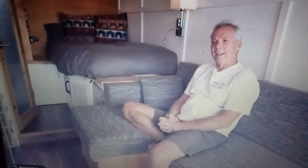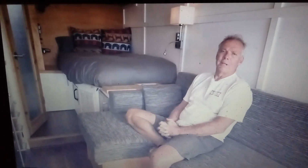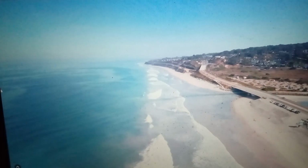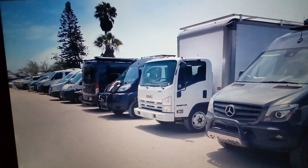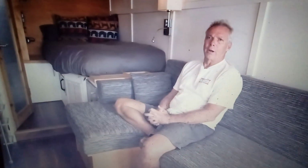I've owned RVs and boats my whole life, and it was very easy to transition into a smaller RV, especially when I retired. The priority of building this was that the spot I've been surfing at for the last 50 years lowered their length limit to 25 feet. I had a truck and a camper that was estimated at 36 feet, so I could no longer go there.